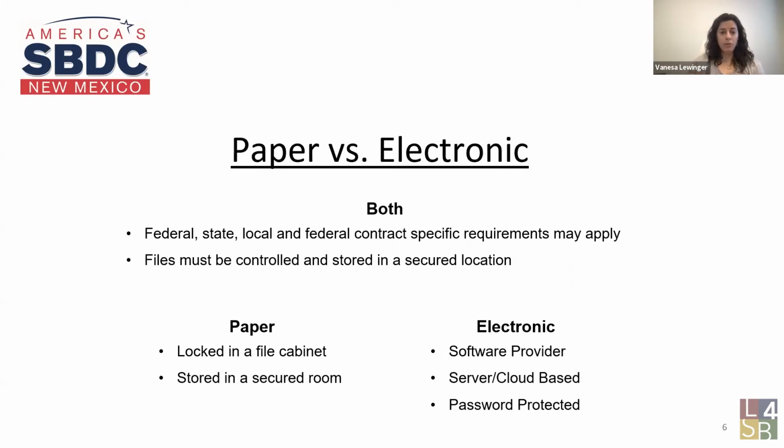When we're looking at paper files, we want to make sure that they're always locked in a file cabinet. Again, we don't want just anyone in the organization being able to access those files, reviewing things that are in there, or putting things in those files that shouldn't be there or that don't follow the general guidelines we just went over. Even better, if you have a human resources department with a door that closes, you want to put that locked file cabinet inside that office and lock that door every night. So just make sure everything's really secured and kept confidential.